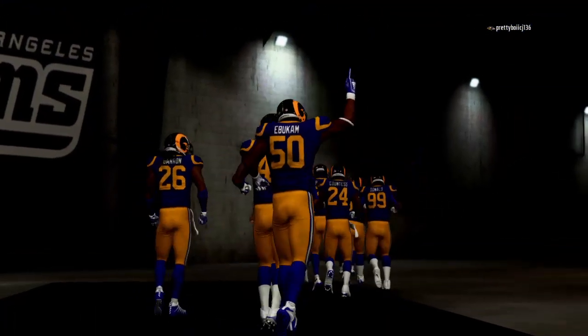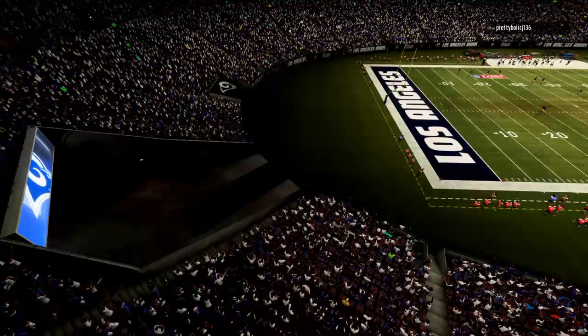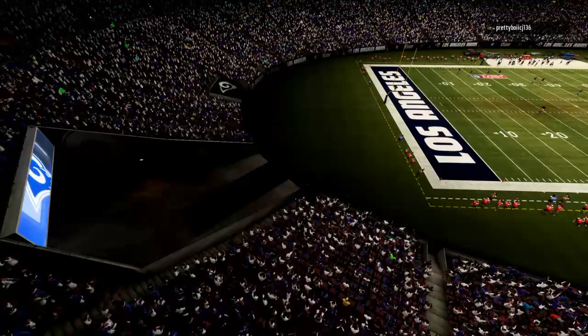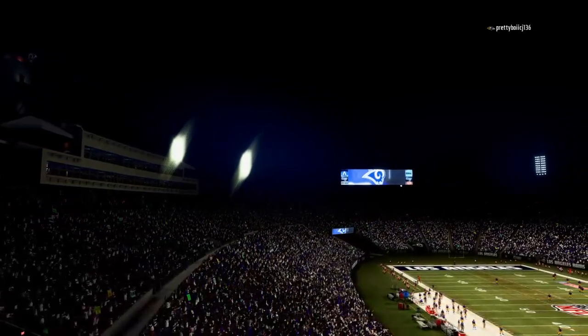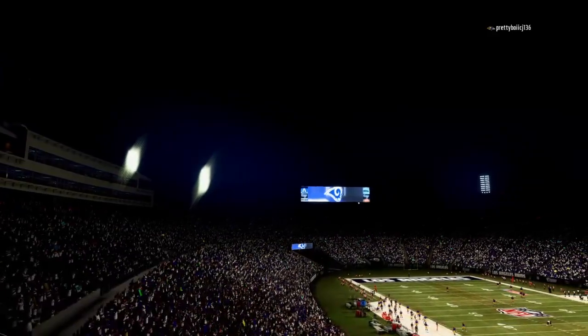So for Los Angeles, it's a great win here on a Monday night as they'll start the new campaign 1-0. And they will hit the road next week for a date with the Cleveland Browns. Meanwhile, for Baltimore, they obviously fall to 0-1 with the defeat. And they will get a home date next week against the Los Angeles Chargers.